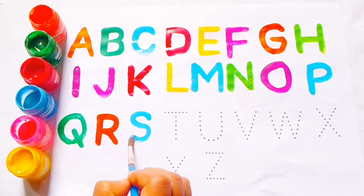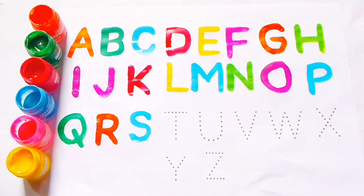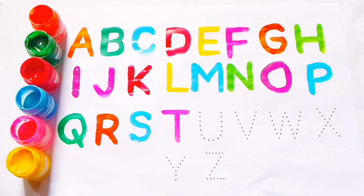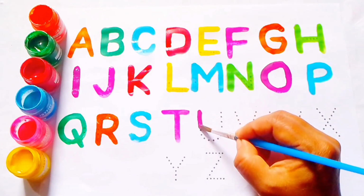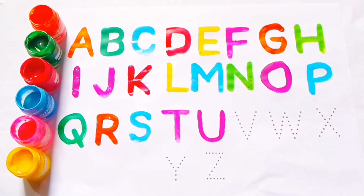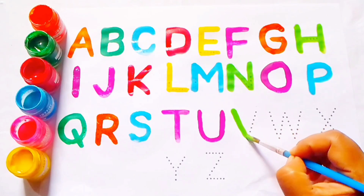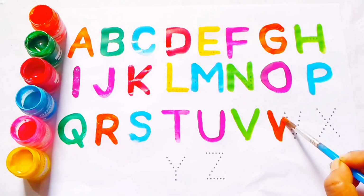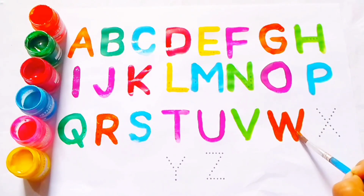S for sun, S for shoe, S for sunflower. T for tiger, T for top, T for tiffin. U for umbrella, U for uncle, U for uniform. V for vase, V for vanilla, V for van. W for watch, W for wax, W for wall.